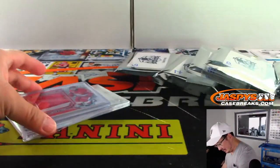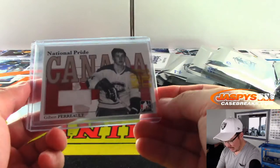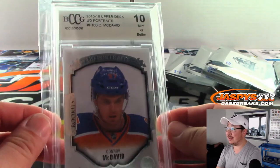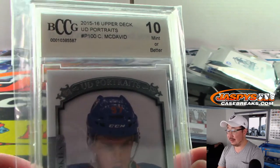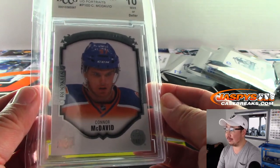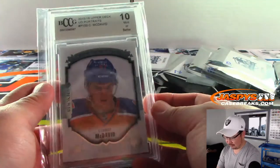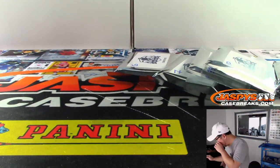All right. I got Jared McCann. I got National Pride, Gilbert Perreault. And Connor McDavid. Nice, I've heard of this guy. There it is, 2015-16 Upper Deck Portraits with a BCCG grade of 10, apparently. Nice, that's pretty cool. Nice one, Levi.